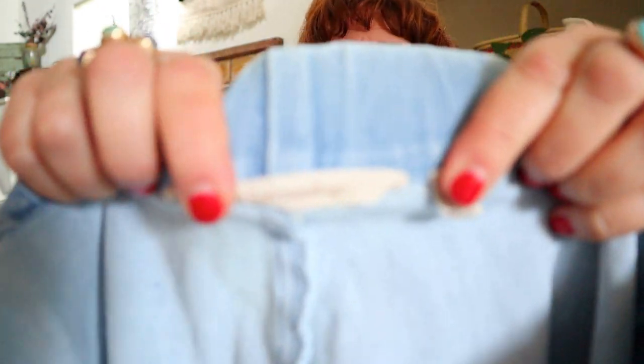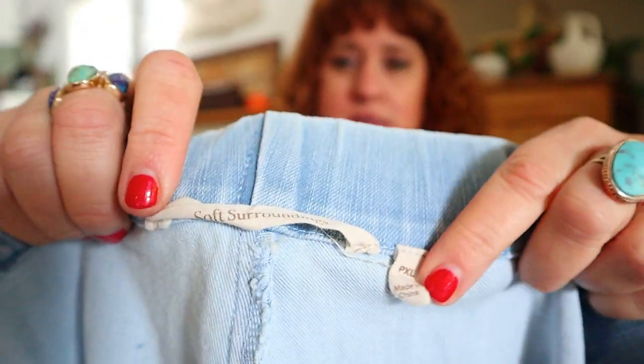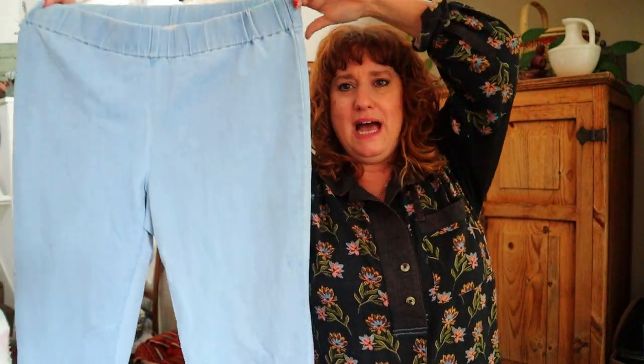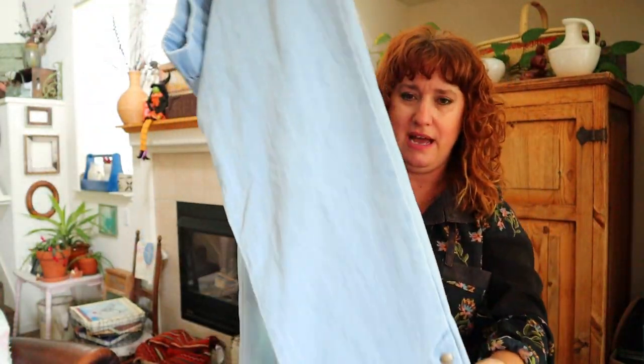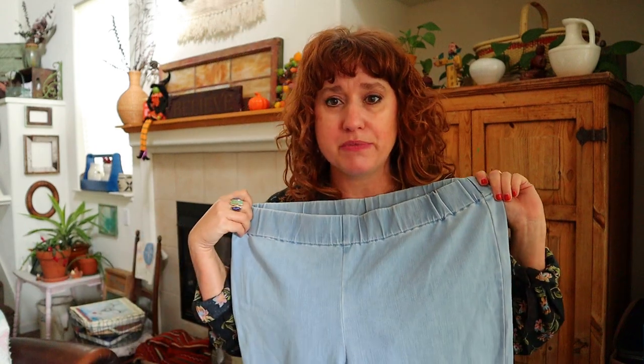This was the only thing I found that was green tag. Soft Surroundings, size petite extra large. Soft Surroundings is another expensive catalog brand, and I love their styles. Petite extra large, yes. Pull on denim leggings, and they have this snap detail. I've sold these, I can't remember the name, but I'll put these features into Google and I'll find them. They're called like the pull on snap legging or something.